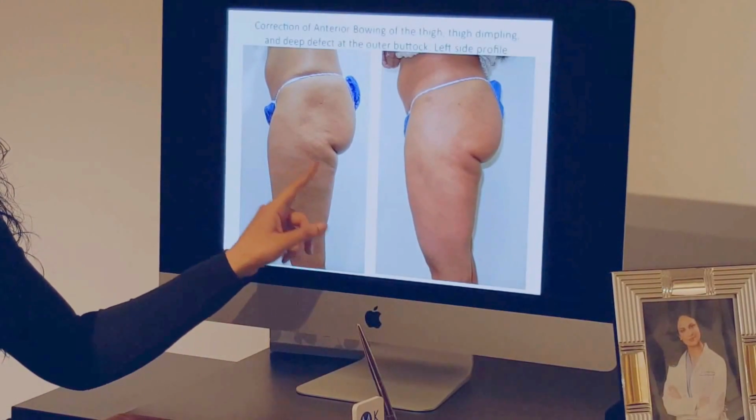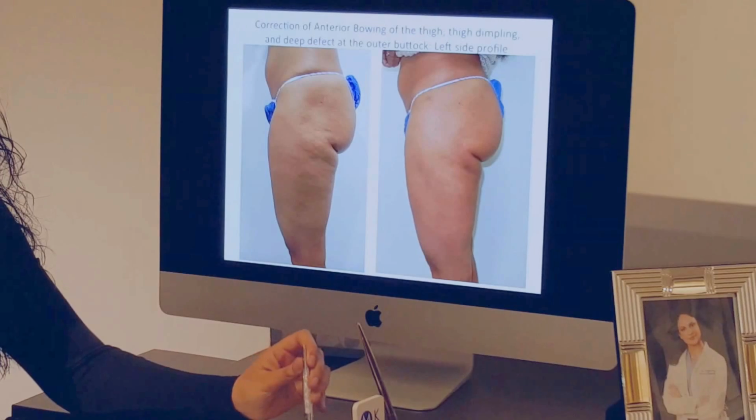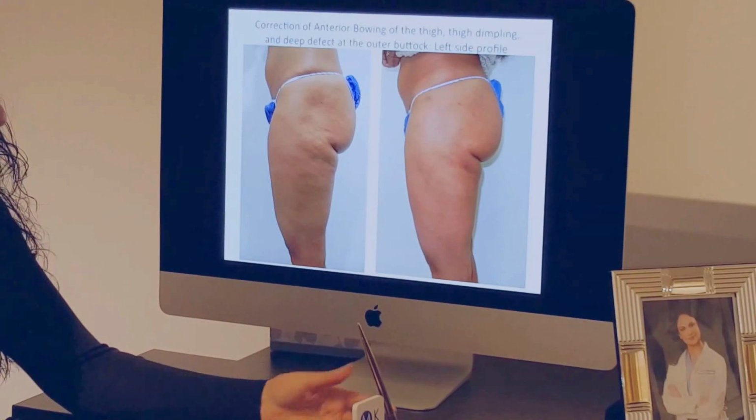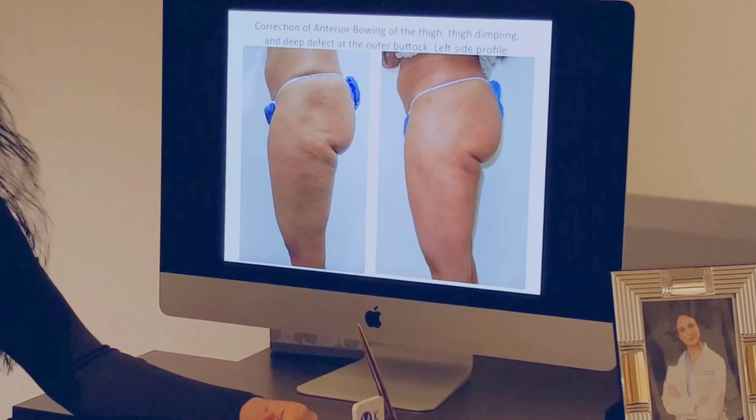There is still some room for more fat grafting over here, for which we may consider doing another session in a few months, whenever the patient is ready for that. But that depends on whether it's a priority, and if it's not, then we can just let that go.